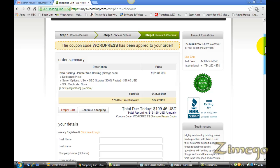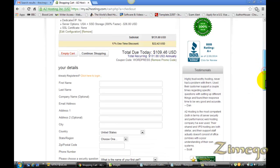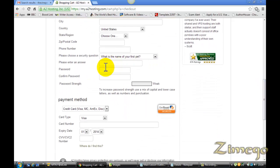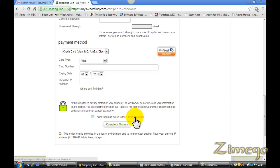Okay, let's continue what we were saying. So you see the promo code has given me a discount, $22.42, and I just have to pay this amount now. So the next thing you have to do is fill up your details. Make sure you fill it up correctly, and then just follow the instructions. It's up to you. Then the terms of service: read, then check I have read and agree to the terms, and then click complete order. That's about it.